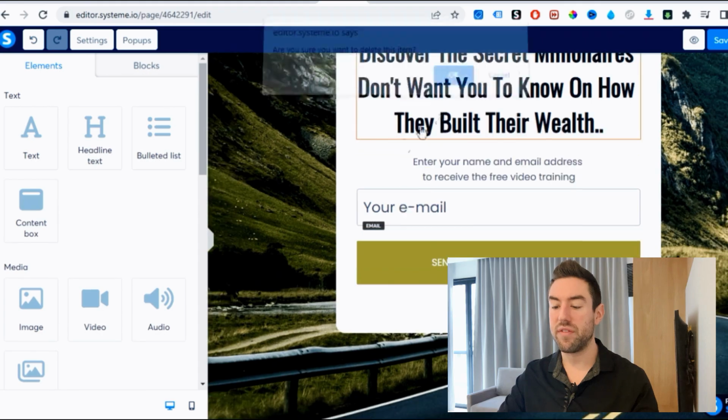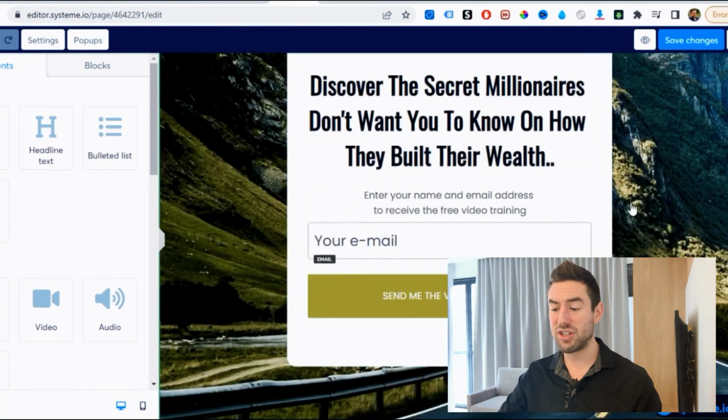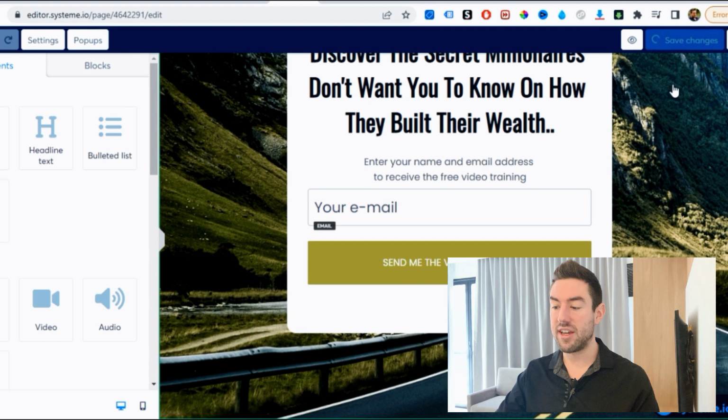I typically remove the first name because you just really care about the email address. And if you add another box, the more information you try to request, the less conversions and the less people will actually put their email in. So we want as many people to put their email in as possible. And that actually looks pretty darn good. So we can go ahead and save changes at the top.